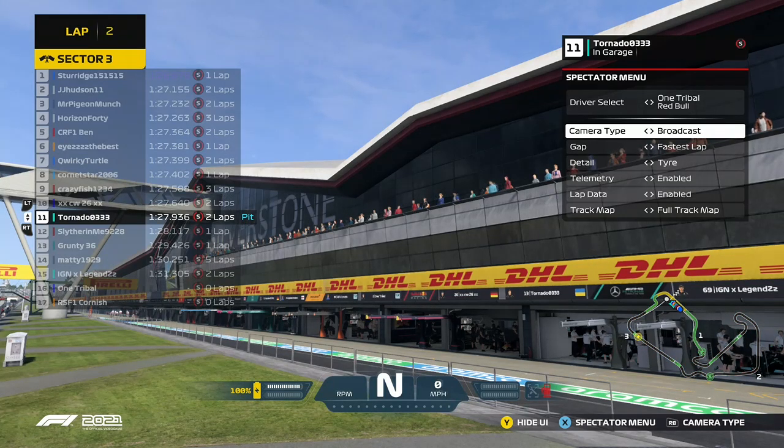I'm starting to label it as a B class championship, but there's a 40-point gap from I think it was Quirky back to Cornish, and that's 1 position. So yeah, a lot of those haven't had the luck at all.